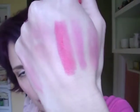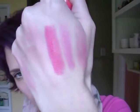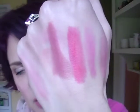This is Little Susie, which is gorgeous. It's just this beautiful, bright kind of pinky coral. And then the other one I have is Pops, which is an awesome everyday, like mauve neutral. So that's Pops. It's almost a My Lips but better.